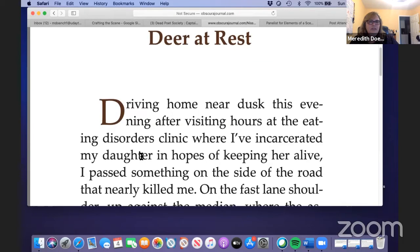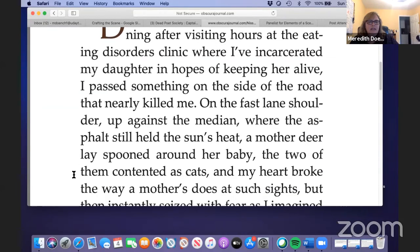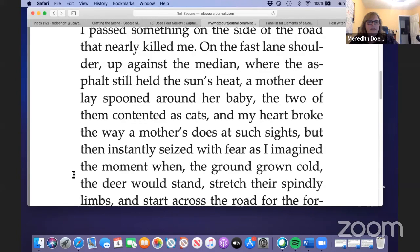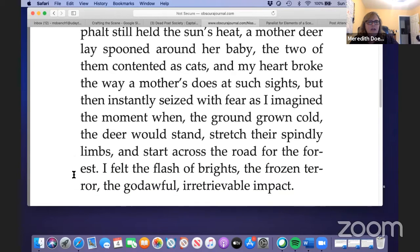So driving home near dusk this evening, after visiting hours at the eating disorders clinic where I've incarcerated my daughter in hopes of keeping her alive, I passed something on the side of the road that nearly killed me. On the fast lane shoulder, up against the median, where the asphalt still held the sun's heat, a mother deer lay spooned around her baby, the two of them contented as cats, and my heart broke the way a mother's does at such sights, but then instantly seized with fear as I imagined the moment when, the ground grown cold, the deer would stand, stretch their spindly limbs, and start across the road for the forest. I felt the flash of the brights, the frozen terror, the god-awful, irretrievable impact.